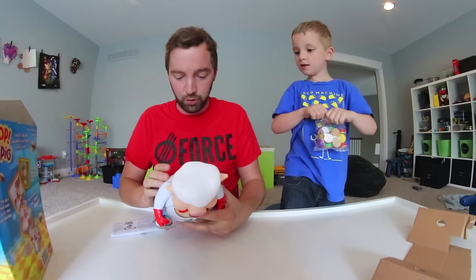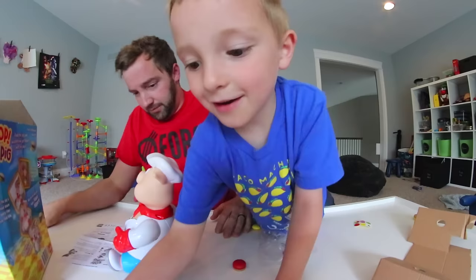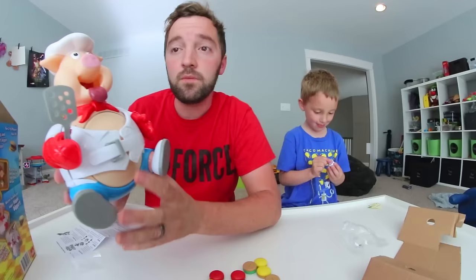Do we need batteries? Yep. That is a ton of burgers. Too many burgers. All right, there's a plastic sheet you have to take off his bum. What you do here is put the burgers in his mouth, and at the end of the game when you need to get them out, there's an opening on the back, and you just dump the burgers out, just like that. It's pretty self-explanatory.